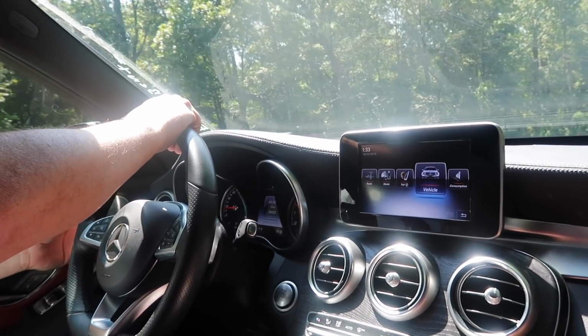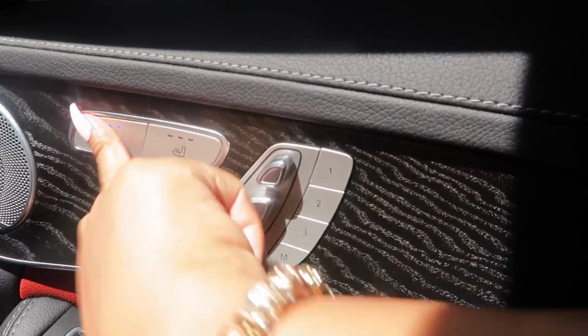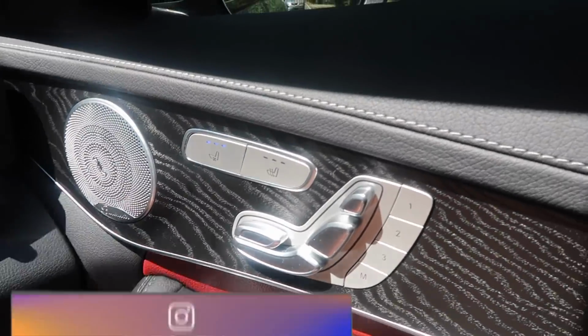You got heated and cooled seats. Push that button right there, that first one. This one? That one. Now the air conditioner will be directed through the seats. It'll cool off much faster.